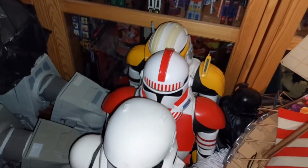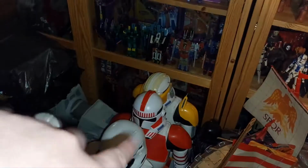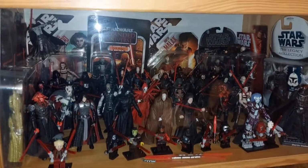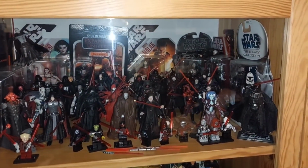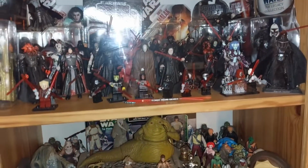I've had to put all this here, guys, because this is my sort of selling section, not the large figures there. But there's a few Playmobil and all that here that needs to be sold. So guys, back to the collection. There's a few Sith Lords. I keep saying I'm going to do a special on my Sith Lords and Jedis. Just bear with me, guys.